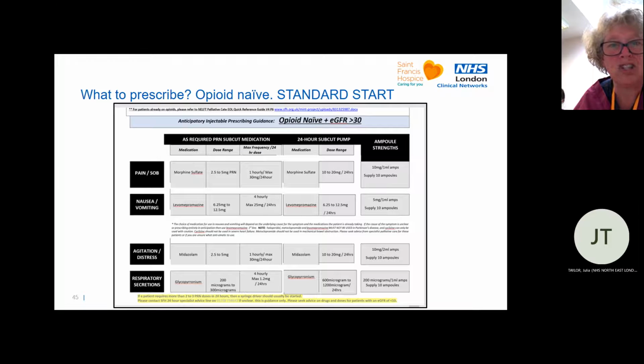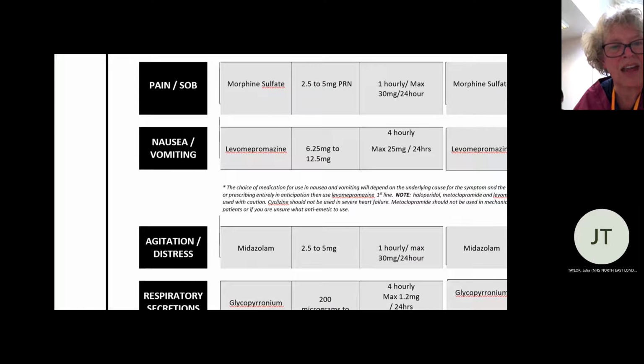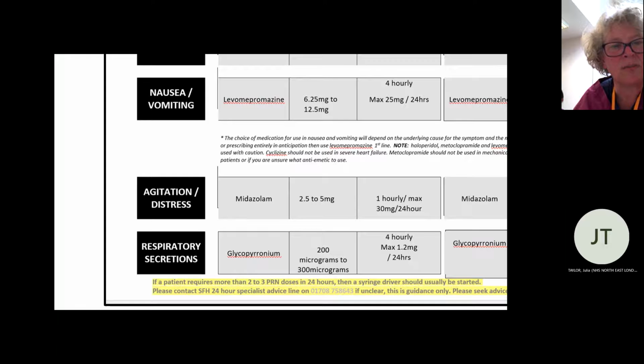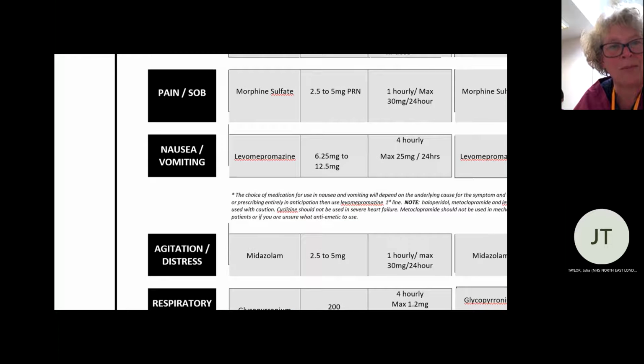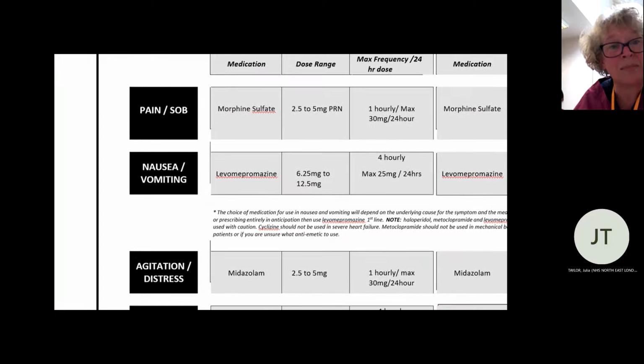Most people that we look after just need a simple standard start as they move from being able to manage oral medication to being at risk of not being able to manage oral medication. What we do is we ask the prescriber, or we prescribe them when they're in the hospice, something for pain, something for nausea, something for agitation, distress, and something for respiratory secretions, because pain and breathlessness, nausea, agitation, and respiratory secretions are the commonest symptoms suffered by people at the end of their life.